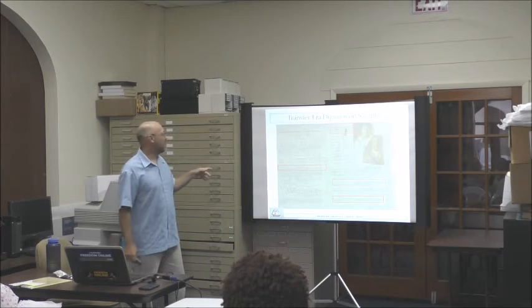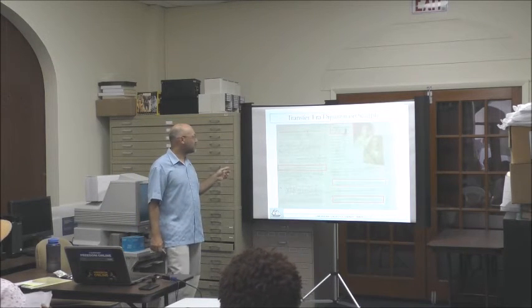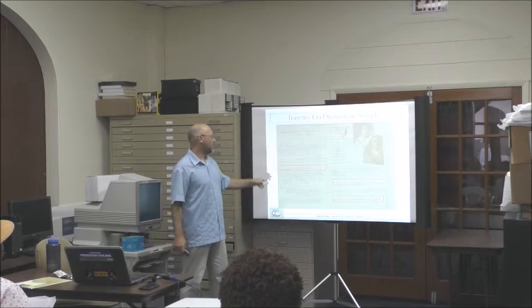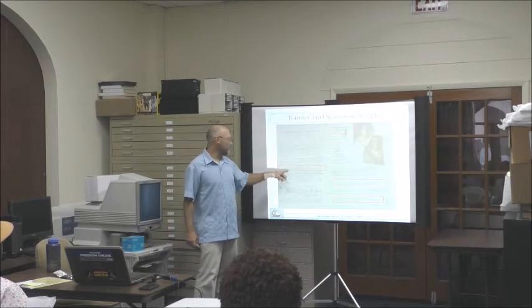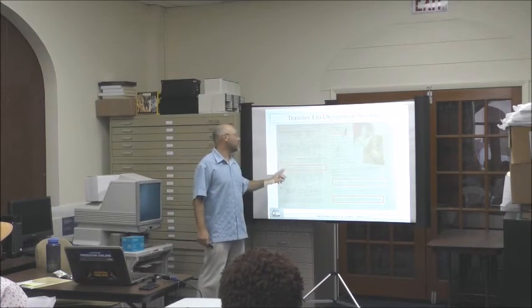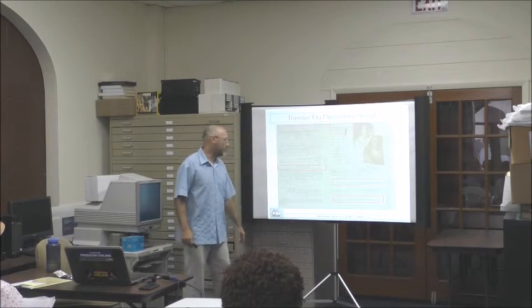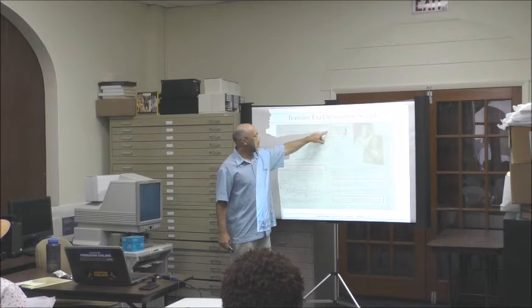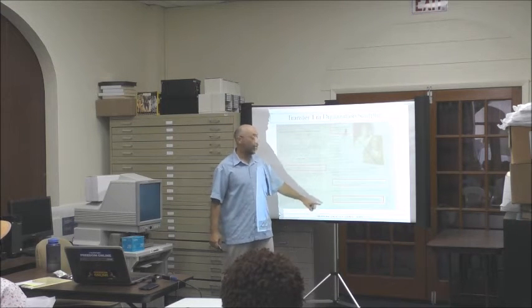Let me talk about this one real quick. This is Benjamin Oliver and his wife, Maud. And this is a passport to travel between June of 1920 to December of 1920. It says he's a school teacher. He was born in Montserrat, and he's going on vacation.